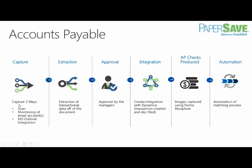Now the nice thing with the capture in PaperSave is you've probably noticed an uptick in the number of invoices that your vendors and suppliers are sending you electronically, right? So it's probably coming into an email box. Well, PaperSave can monitor email accounts and bring those documents into the process automatically. So you don't have to print them out. We don't even have to handle them. They're immediately upon receipt accounted for within the workflow environment. Now, for those documents that come to us in paper form, we can scan them and capture them into the system. So no worries there. You can still get that paper in.